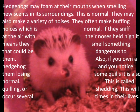Hedgehogs may foam at their mouths when smelling new scents in their surroundings. This is normal. They may also make a variety of noises. They often make a huffing noise, which is normal. If they sniff at the air with their noses held high, it means they smell something dangerous or hazardous to them. Also, if you own a hedgehog and you notice them losing some quills, it is normal.